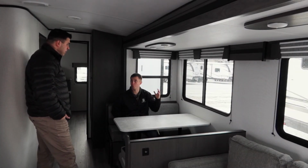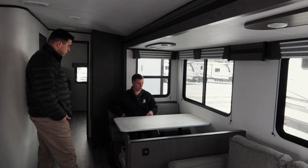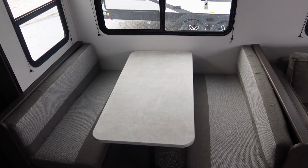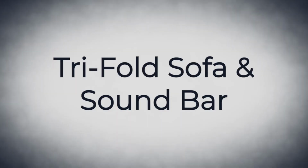We have a lot of natural light in the slide out. All the windows do open and close, so we get that airflow coming through. We did change our cushions, so now they're water resistant, and we just made it functional. That way you can have 4 people sit here and eat, and then also watch TV while you're enjoying a meal. And this will collapse down to sleeping? Yes, it will. Got a nice tri-fold sofa here.